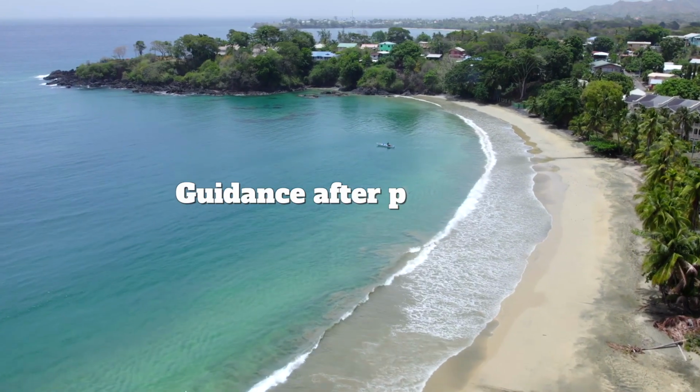Step 5, guidance after publishing. And something we intentionally include is guidance after publishing, because publishing a book doesn't mean the journey is over. In many ways, it's just beginning. This is where authors start asking, how do I print copies? How do I get my book into bookstores? How do I market this? What should I do first?